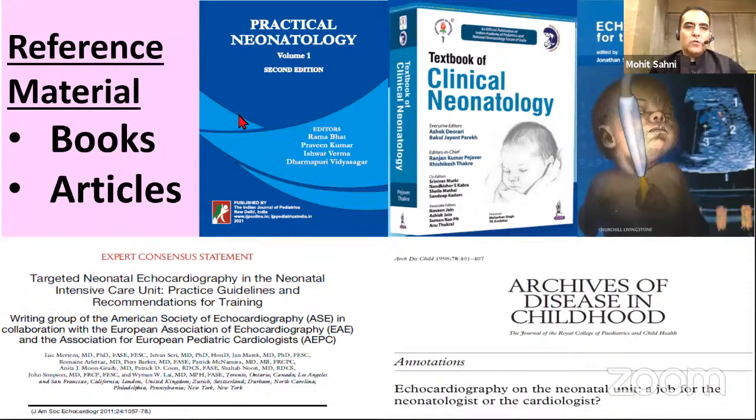So these are the resources. In this one, there is a chapter on functional echo. It will help you in writing all kinds of answers and giving the viva answers in your exams. There are chapters in this book regarding cardiac ailments and cardiac issues, PDA and congenital heart disease. So these are two very good textbooks. You will get a lot of material for your exams.